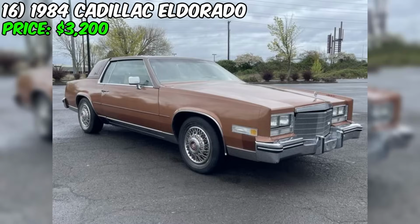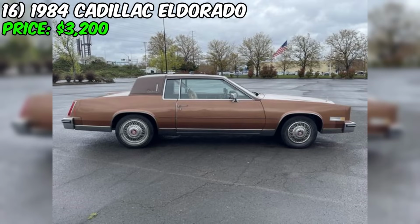16. We're taking a closer look at a real gem, a 1984 Cadillac Eldorado that's up for grabs on Craigslist for just $3,200. This classic beauty is a true survivor, and it's ready to be your daily driver while you work on restoring it to its former glory.